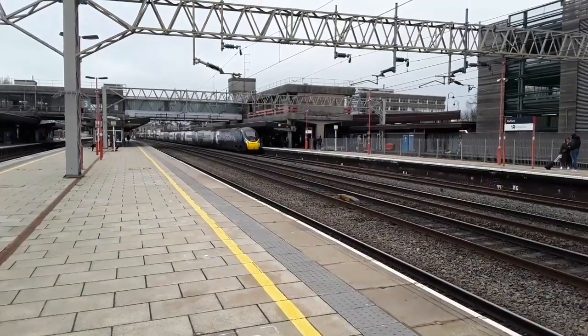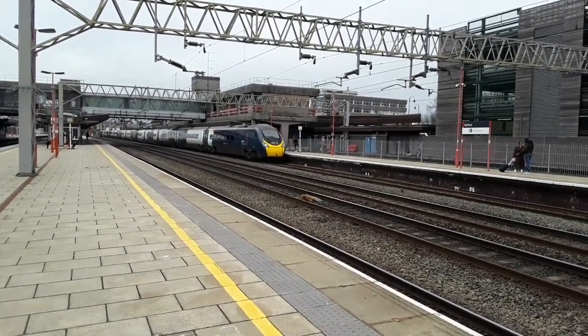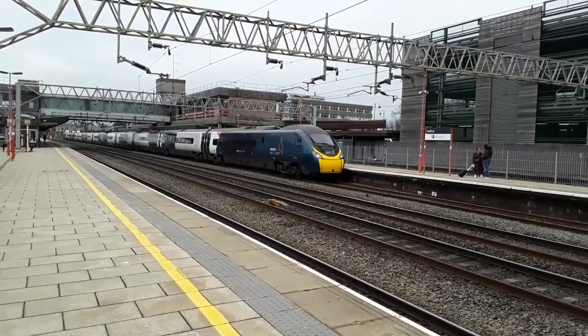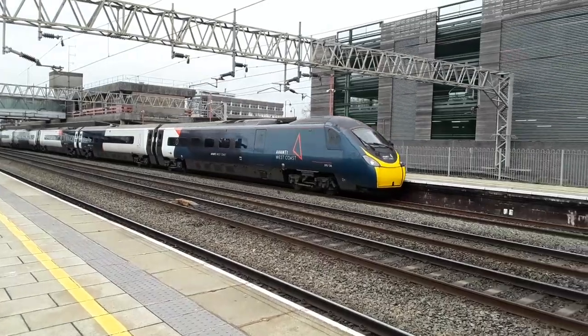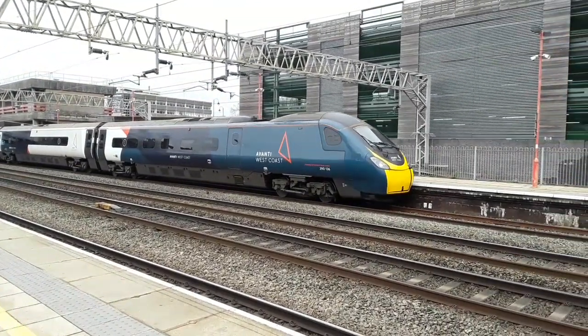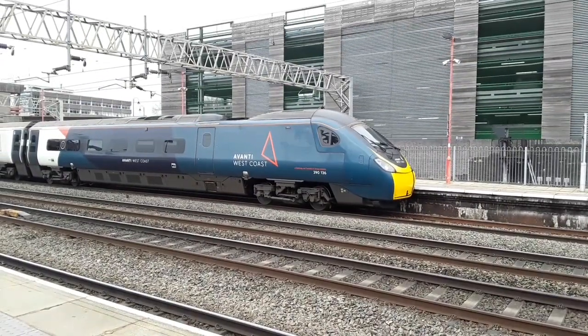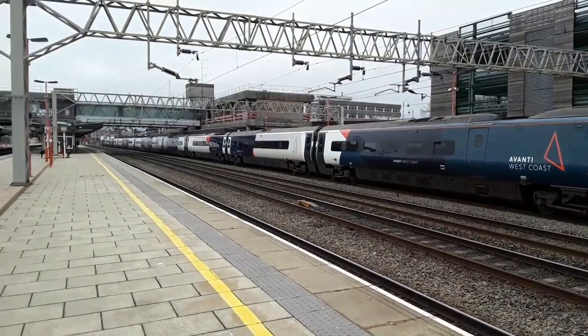Okay, the next train to come gliding in is going to be the 1443 Avanti West Coast service from Liverpool Lime Street to London Euston, worked by 390136. Do love the 390s.